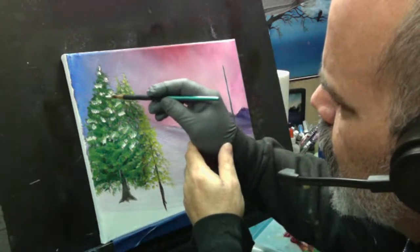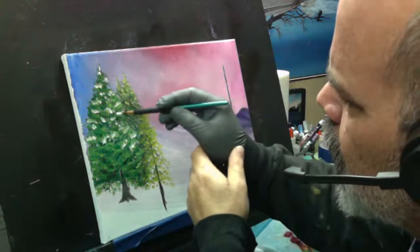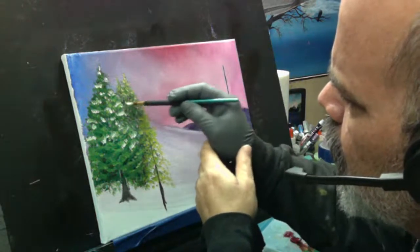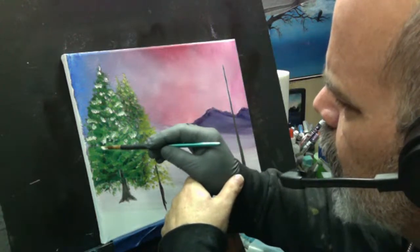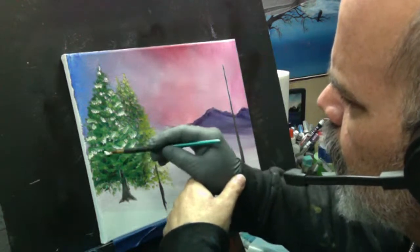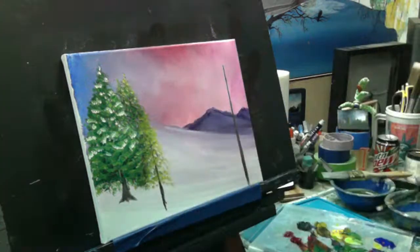This one to go down right there, and that one to go down right there. I'll bring that one up. Thinking of how the branches are going.